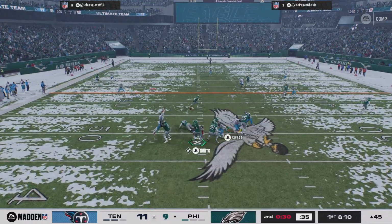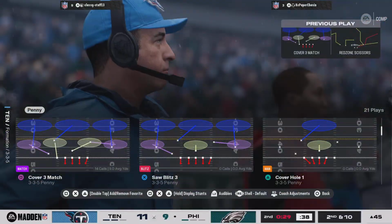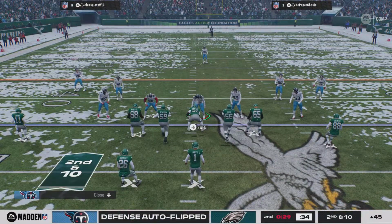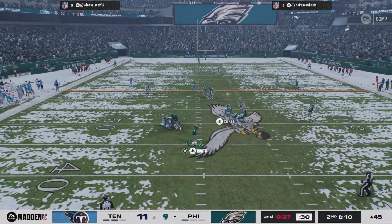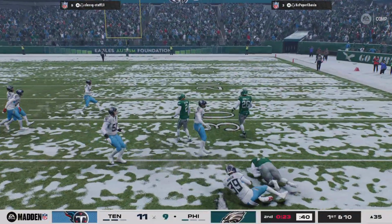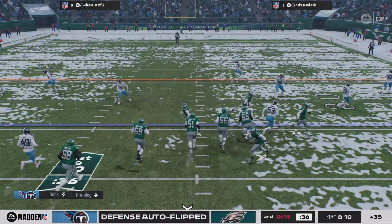Hurts to the air on first down. Throw left side, but that's going to be incomplete. He was looking for A.J. Brown that time. And it'll lead to a second down. From the shotgun, it's Hurts. Looking middle, and he's got Brown. He'll be hauled down at about the 35-yard line.